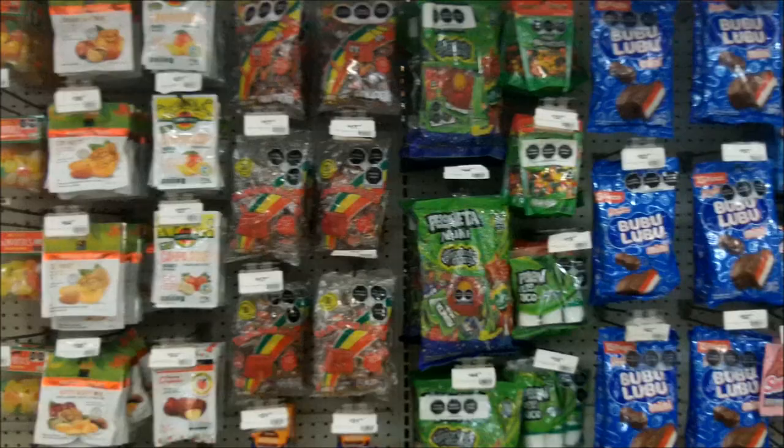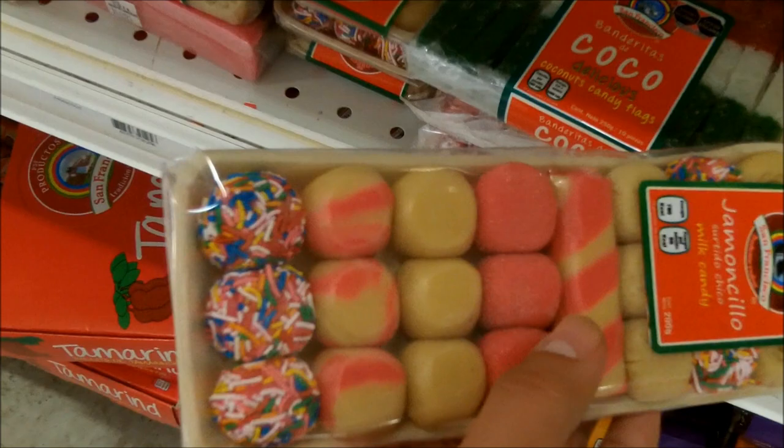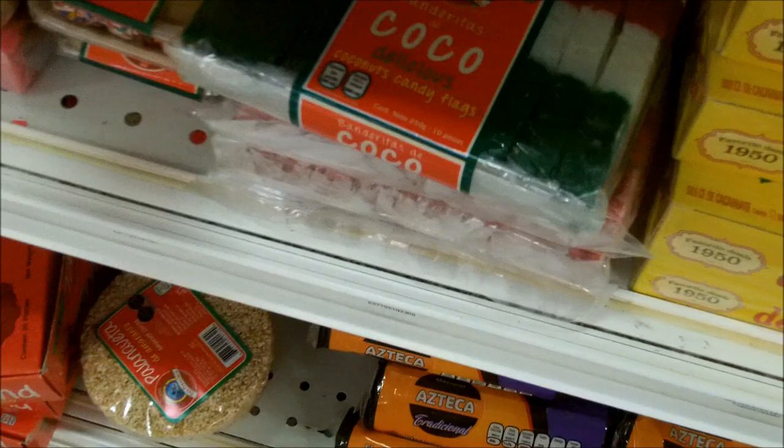Finally, the section of candies. Like you can see, we have many varieties of candies in Mexico. So what we're gonna find here in this store is just a small part of all the candies that we can find in Mexico. For example, this one is milk candies. They are very common here in Mexico, but they still have two stamps, so it's not healthy. Look at that, two stamps.